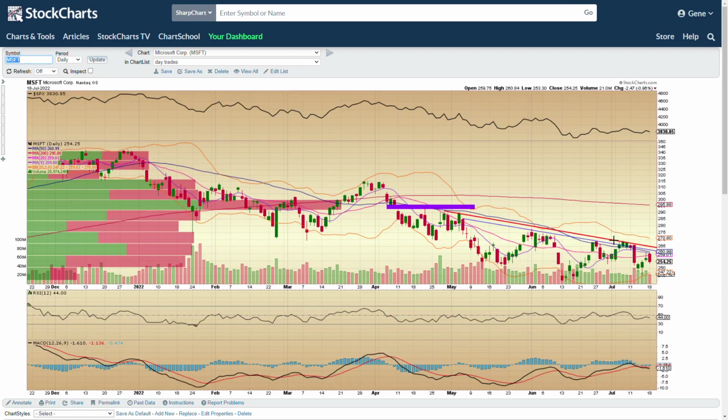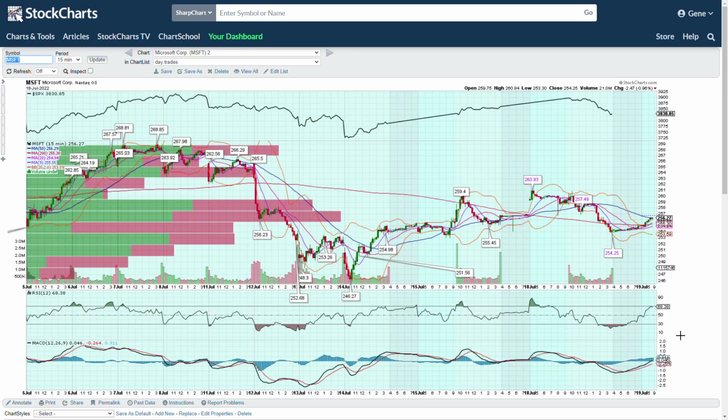Microsoft, so we're down here back under these major moving averages now. Big pullback yesterday, them announcing that news of their laying off. The market's not liking it. So you got Microsoft here. You can see the big pullback on the Apple news as well. It looks like it's recovering in pre-market as well.